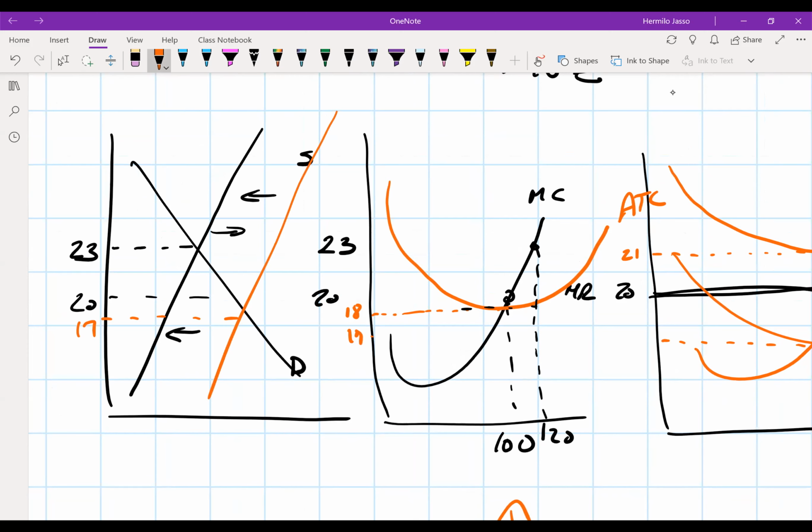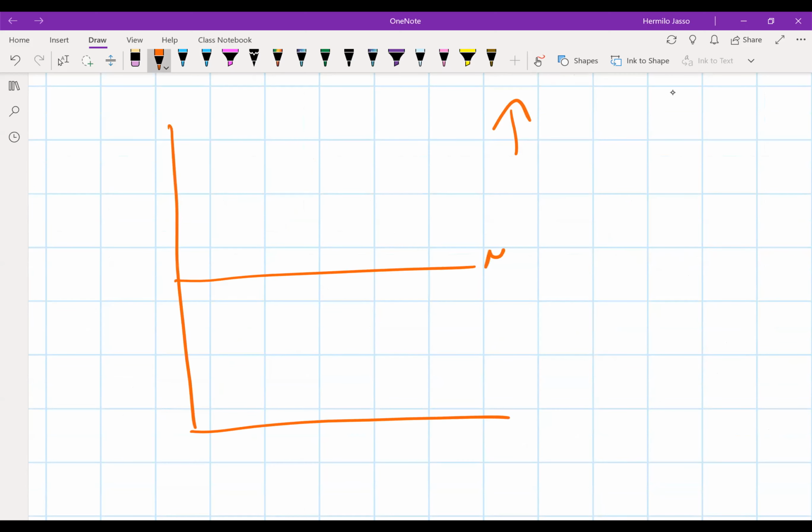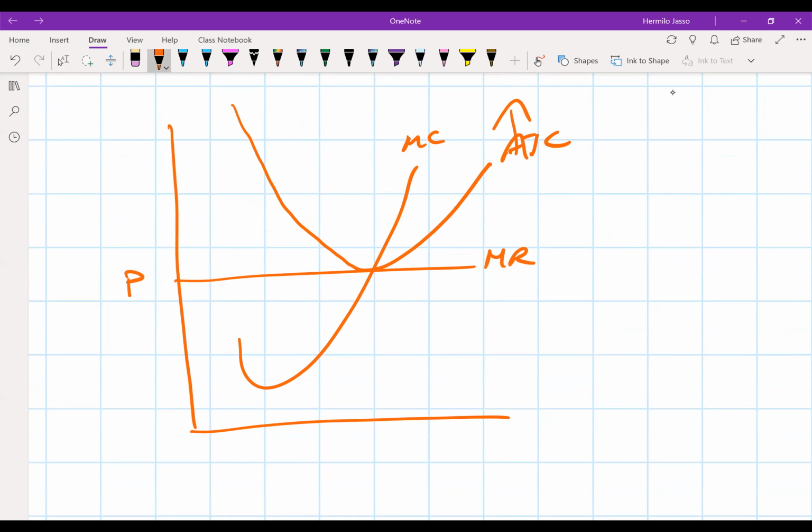Now this company is no longer what? Making profits. So as you can see, in a perfectly competitive market, supply and demand move up and down, right? This up and down, right? Until eventually we're going to end up with something like this. This is marginal revenue, price, marginal cost, and average total cost.